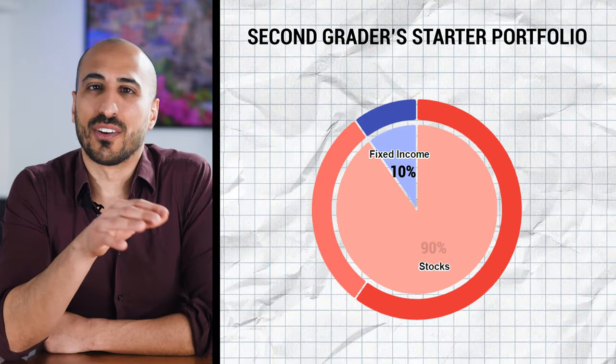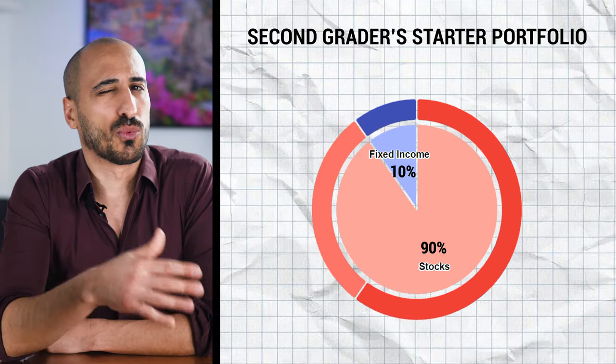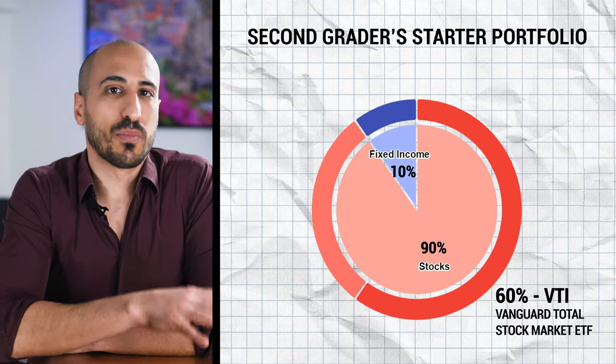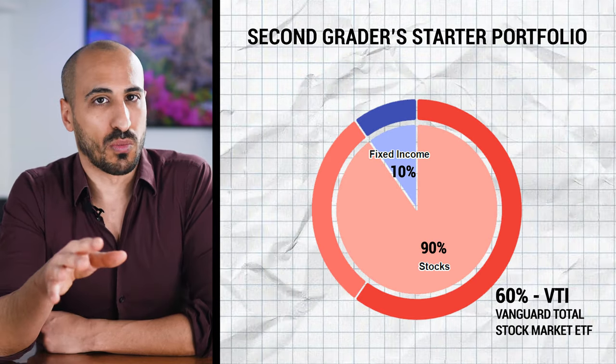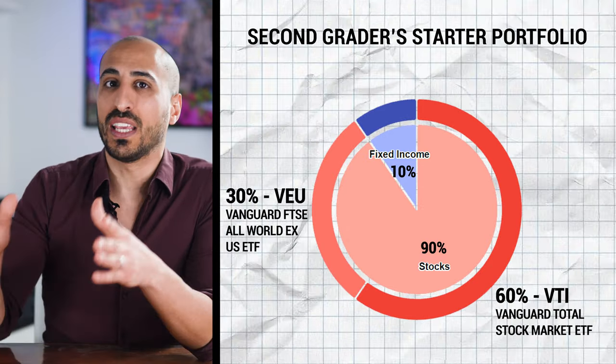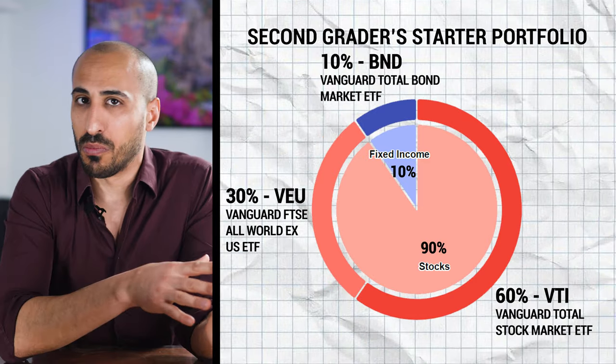The portfolio is composed of three ETFs and is actually pretty similar to the fund portfolio from Bogleheads. And in this case, there is more weight on stocks and also a different ETF for the international stock market. The biggest weight, with 60%, goes to the US total stock market with VTI, followed by 30% on the international market with VEU and 10% on the bond market with BND.